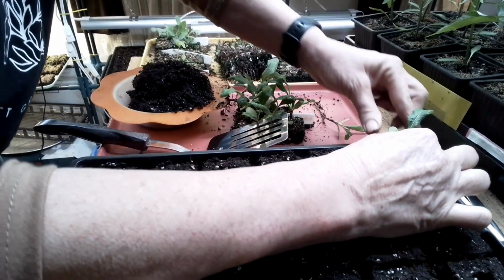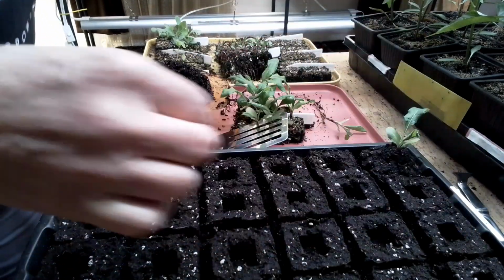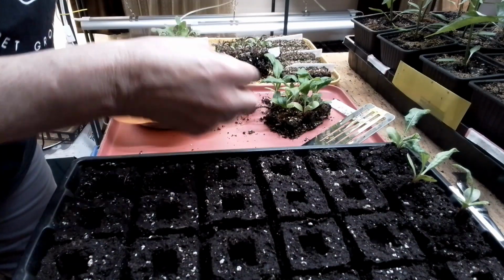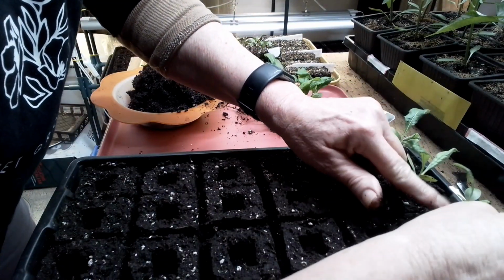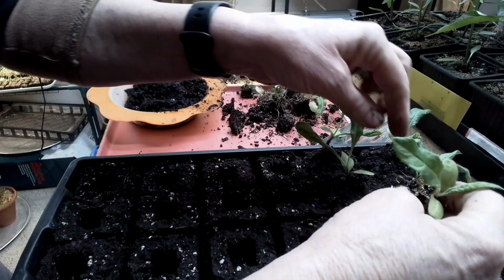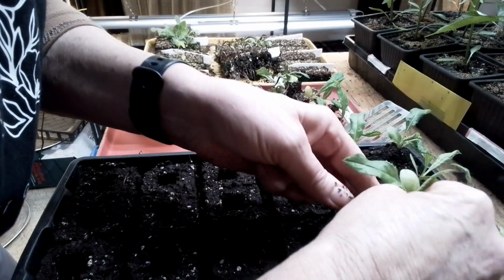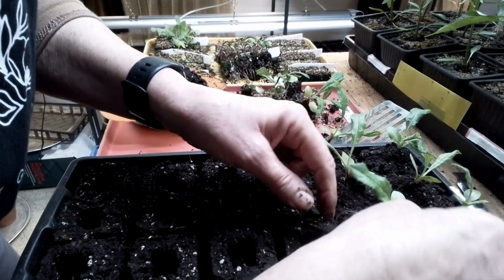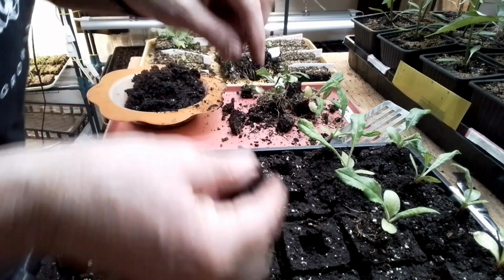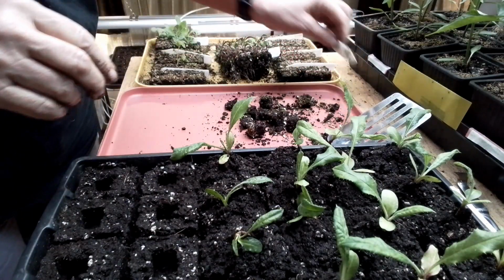Okay, well, I am new to this little micro blocker. So lesson learned. Definitely won't be able to top water these. Just end up washing all that soil on top away. I'm glad I'm getting this done today. I had no idea they were so robust already. Yeah, looks like that's it for echinops.